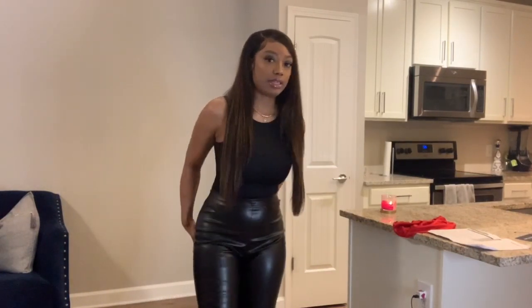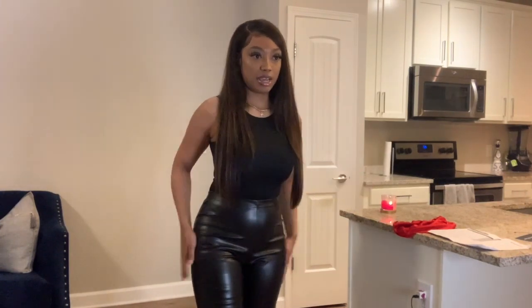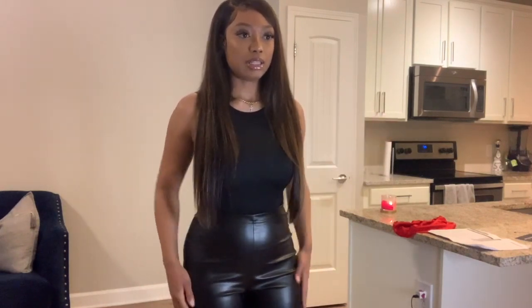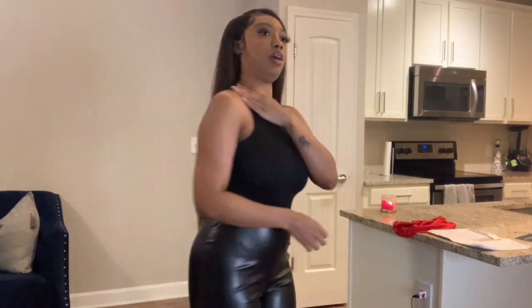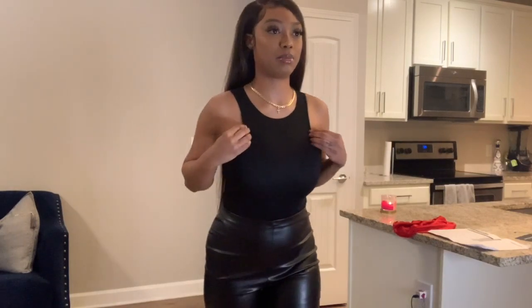I got these pants in the size 8 instead of a 6 like I would any regular pants because the shape, like clothes, they tend to come in at the side and I didn't want them to be too small. So this is what it looks like. I'm just trying to cover up my bra straps because this is a racer back bodysuit. So you can't see the bra straps in the back, but you can see them up here. So I was trying to cover it up with my hair, but there we go.